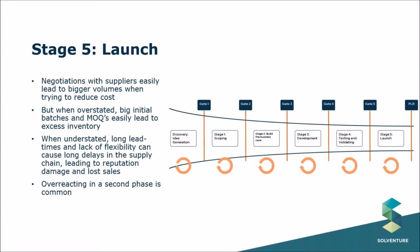Another one which is certainly crucial is the launch stage. And when we come to the launch stage, procurement or purchasing will start negotiating with suppliers. Well, if the volume is too high, most probably your MOQs will be too high. Purchasing will be tempted to believe the high forecast.